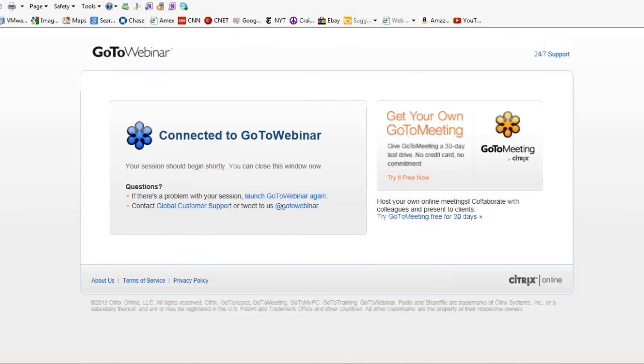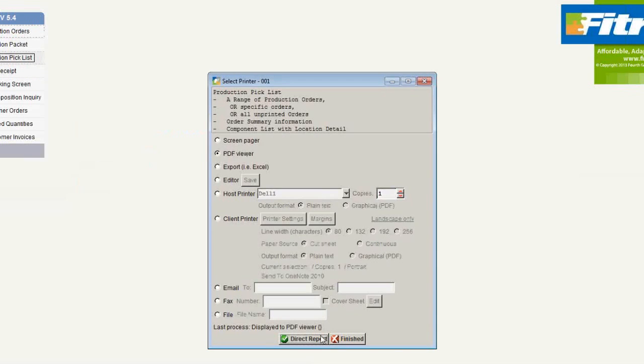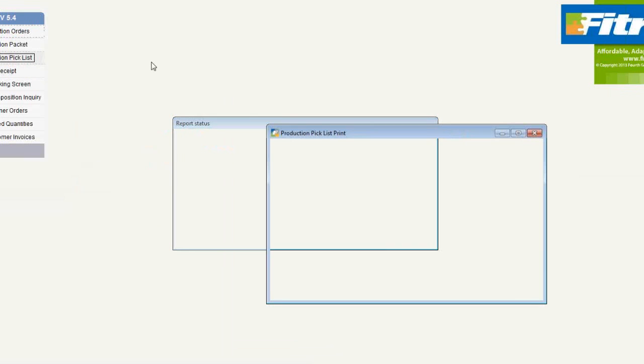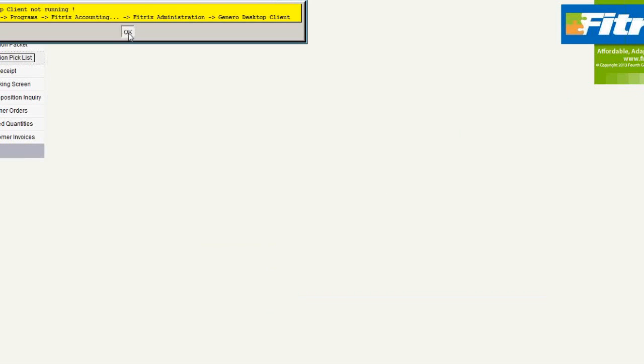So I have components with their images and then a routing that shows the different labor steps that are going to be executed to produce this item. So let me go back to the screen here. The next step in the workflow would be to print a production pick list.